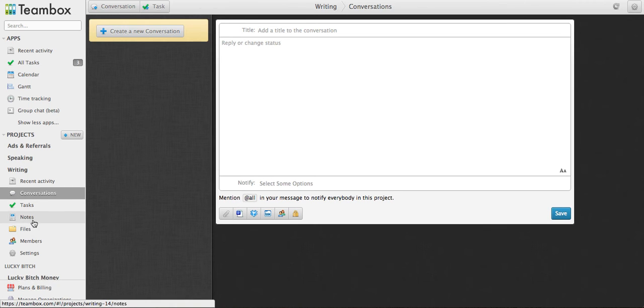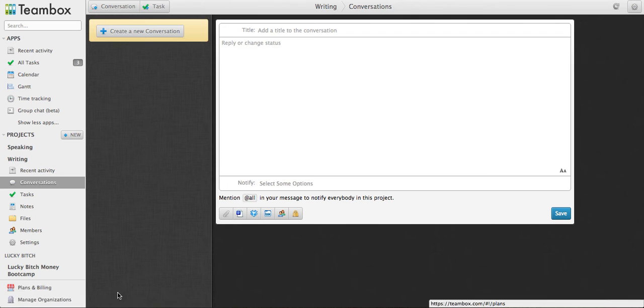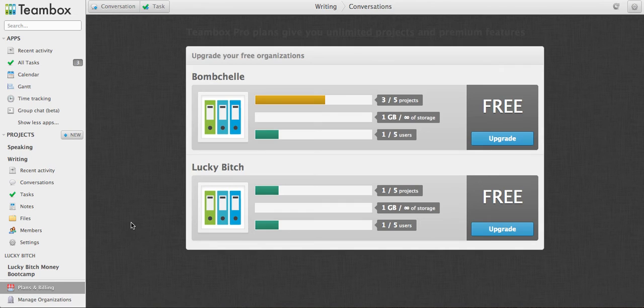As far as weaker points or things that I'm not necessarily a fan of, the way the payment structure is set up is a little different than what I've seen, and it could get really pricey. So you can see for each organization, there's a free level, and then there's a level over that. And the free level, to be fair, does have a lot of stuff. There's 5 projects in the free level of each organization, a gigabyte of storage, and 5 users, which is what you would need to handle most things that weren't incredibly complicated.